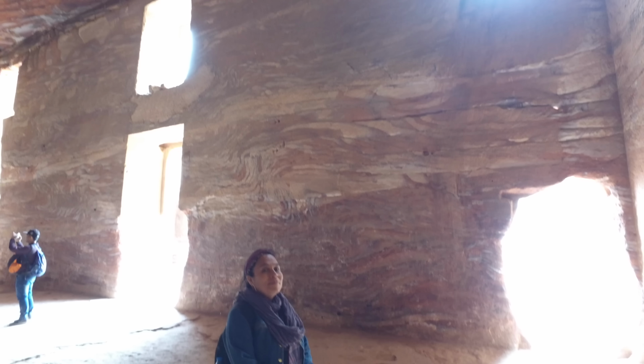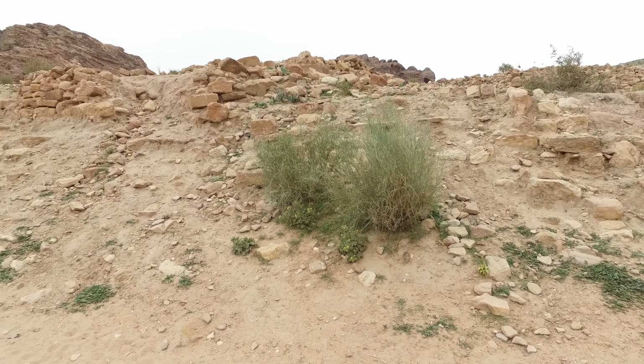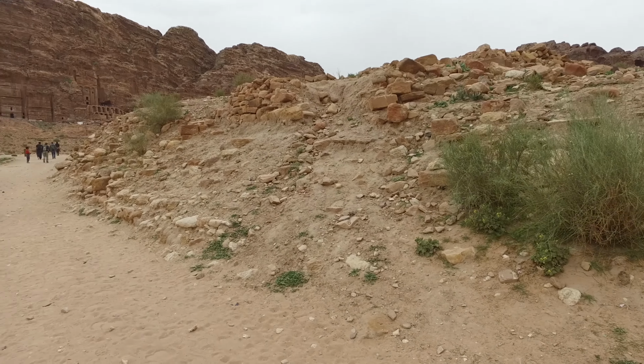Also, we see signs of cataclysmic damage, such as in the ceiling. You see massive cracks, whether they're natural features or whether they were the result of a cataclysmic event. That's why we're going to be returning in April of 2019.